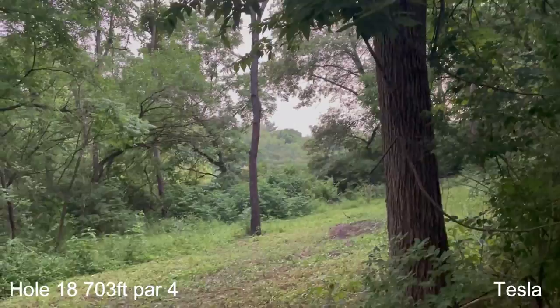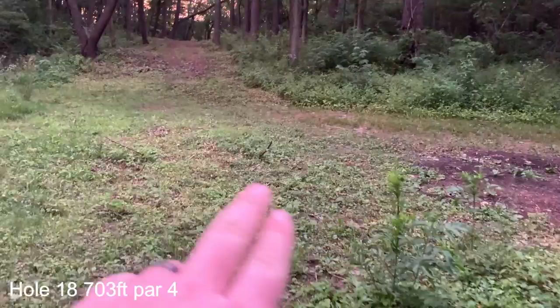All right, there she is here. My drive landed there. So there's the tree we were seeing in the middle of the fairway. I hit that pretty good. Ideal landing zone is here. So I have a shot to go down at the basket.